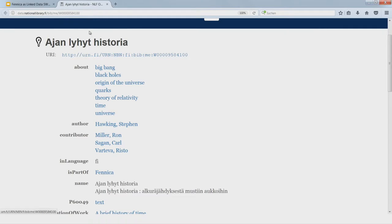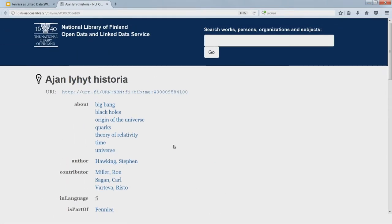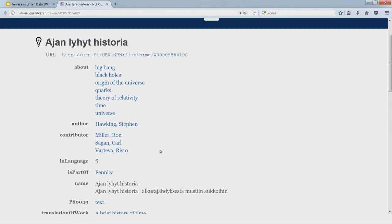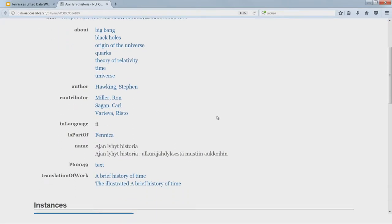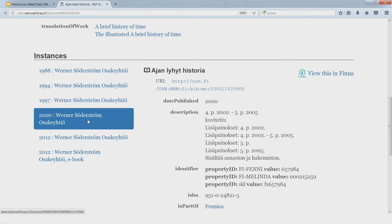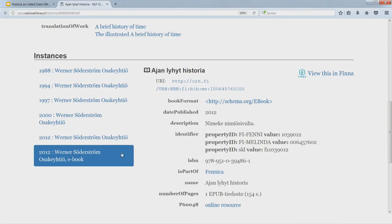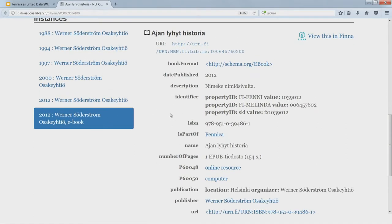This is just for getting familiar with the data. This is Ajan lyhyt historia, a Finnish translation of Stephen Hawking's work, A Brief History of Time. Up here we have the work attributes, what it's about, who is the author, and so on. Down here we have several instances. The first edition in Finnish was published in 1988, but then we have several other editions published later, and the last one is an ebook in 2012.